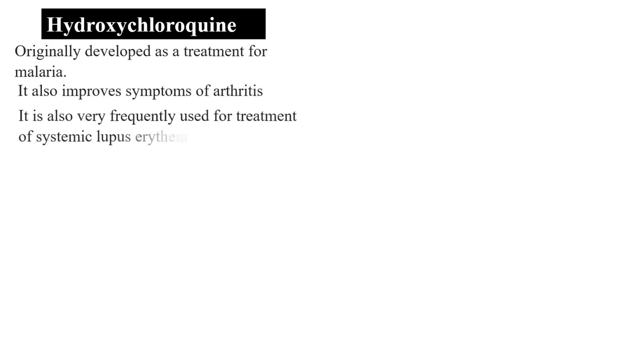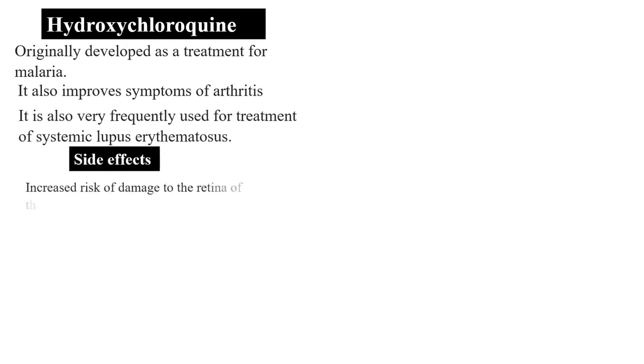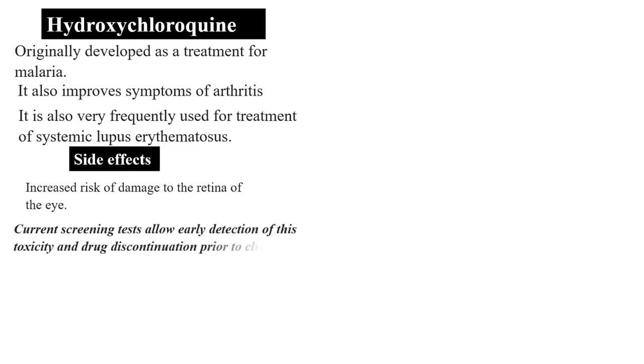Another example which is usually used is hydroxychloroquine, originally developed as a treatment for malaria. It also improves symptoms of arthritis. It is frequently used for treatment of systemic lupus erythematosus. Watch my video on SLE. Side effects of hydroxychloroquine include increased risk of damage to the retina of the eye. Therefore, current screening tests allow early detection of this toxicity and drug discontinuation prior to clinically apparent vision loss.